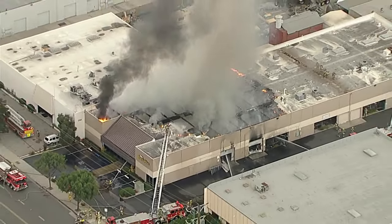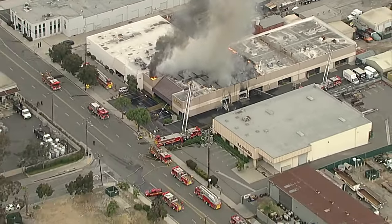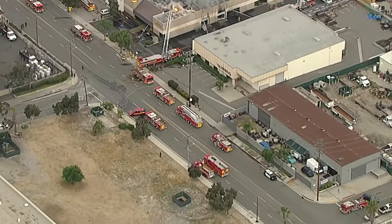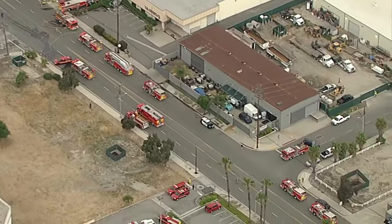Let's go to the 405-710. We'll shoot it south, and I can talk about the fire a little bit. So go up north of the north and west of the 405-710.